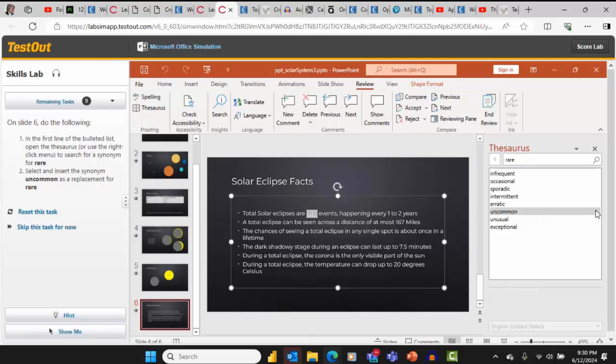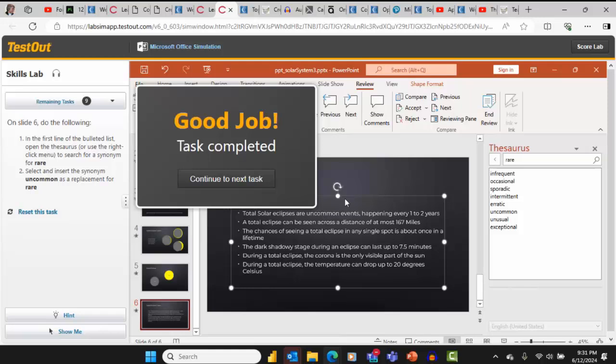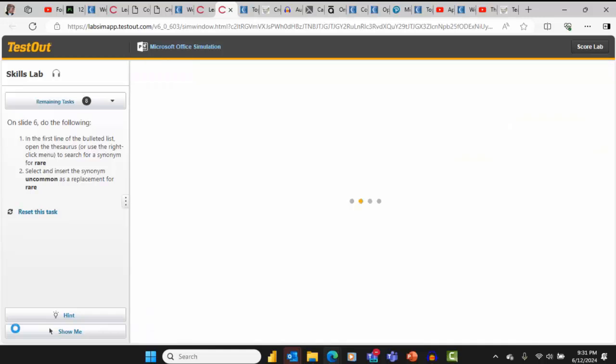And when the thesaurus gives me uncommon, on the far right-hand side is a tiny arrow, where you can click the down arrow and choose insert. That was the game. Good job.